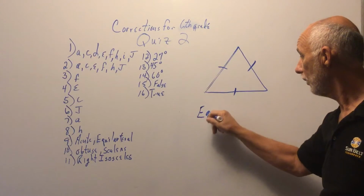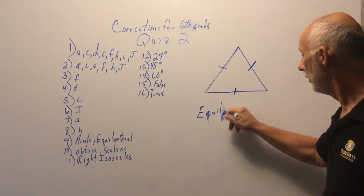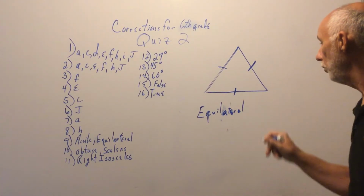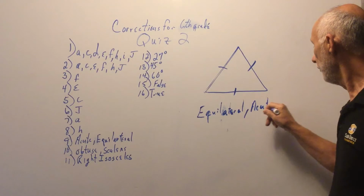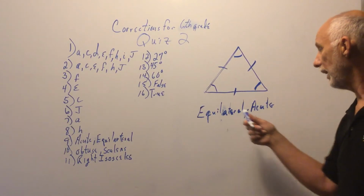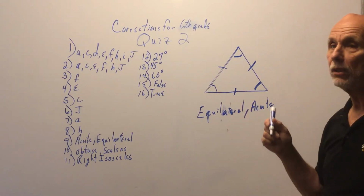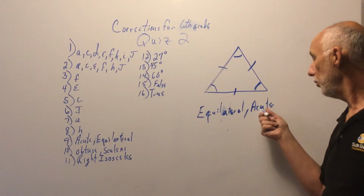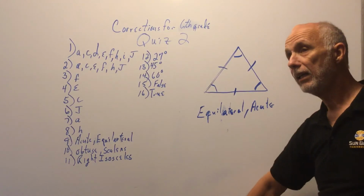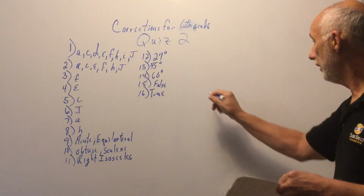So a lot of people said equilateral, and in the other blank, they put the word triangle. But no, it's also an acute triangle, okay? Because the angles are all less than 90 degrees. So it's not just equilateral, it's acute and equilateral. Some put acute and didn't put equilateral, some put equilateral and didn't put acute. By the way, acute is the type of angle it is by angles, equilateral is the type of triangle it is by its sides.